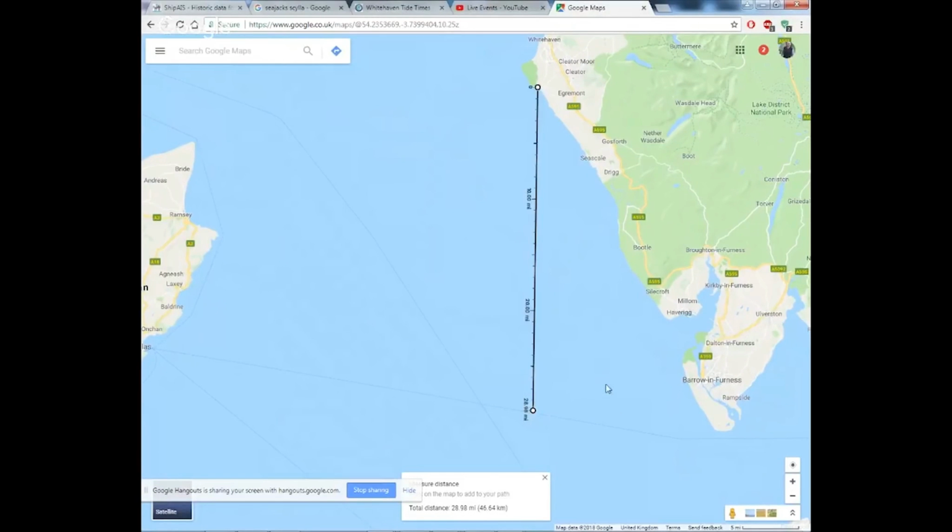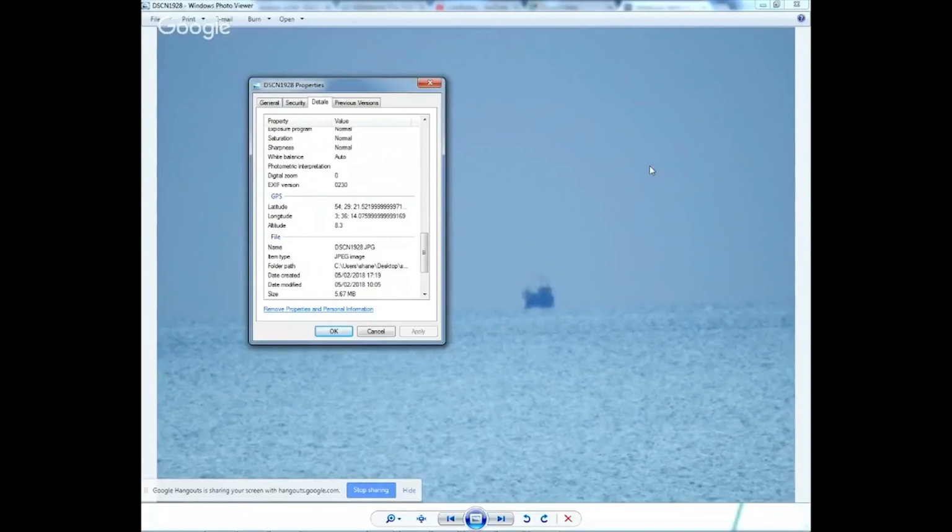The wind farms are in this location here and here. So this is the property details of DSCN 1928, which was the image taken just before the video. As you can see, it gives the latitude and longitude, and it also gives an altitude of 8.3. Now that would be 8.3 meters above actual sea level at that time, which I do not dispute for one minute.